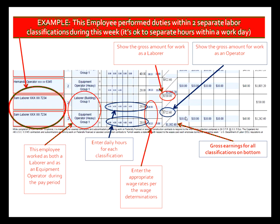Now, you'll notice that we only have the deductions on one line because the total check deduction is really all we're interested in here.